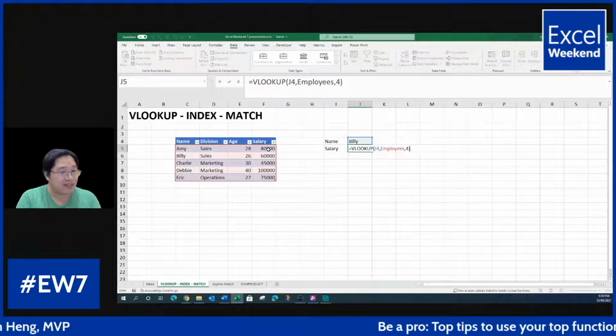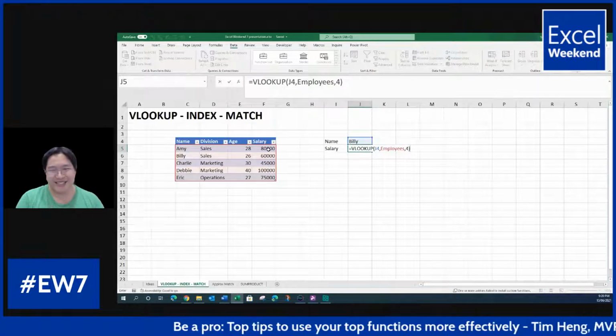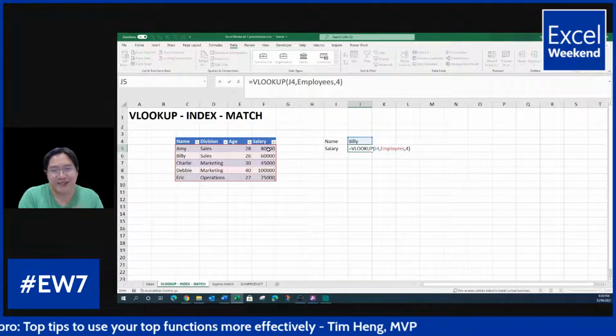Janet makes a comment: he didn't go deeply into grouping. Look, in 30 minutes, there's not much that we can go terribly deeply into it. So, we'll try our best as we go.